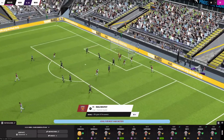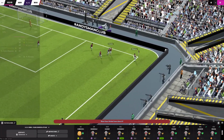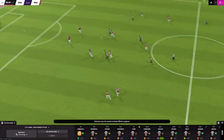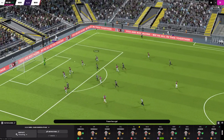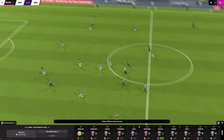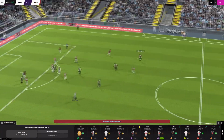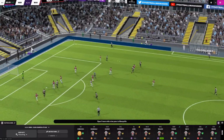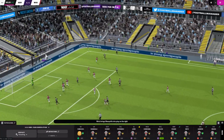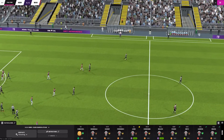Oh, it's Maupay. Ah, man, that is disappointing. Right, go on. Fraser. What, Fraser? Oh, Jesus. Fraser again. Come on. Oh, come on, lads. Sort of regretting taking these elite players off now. Damn it. Full time, 1-1.